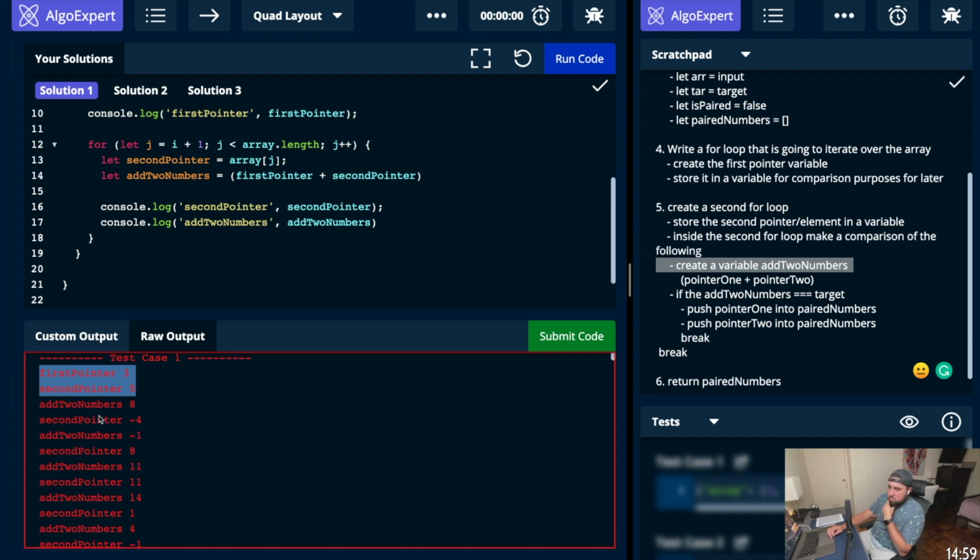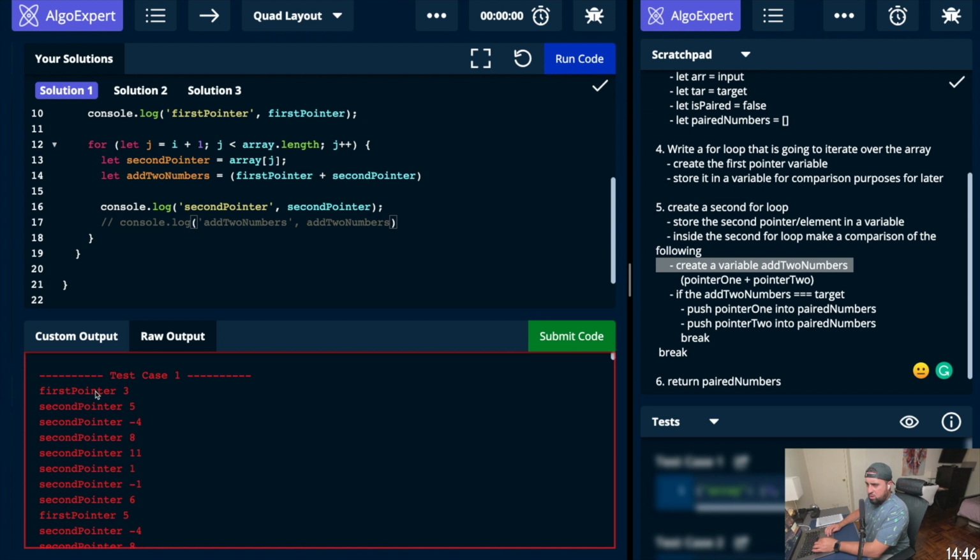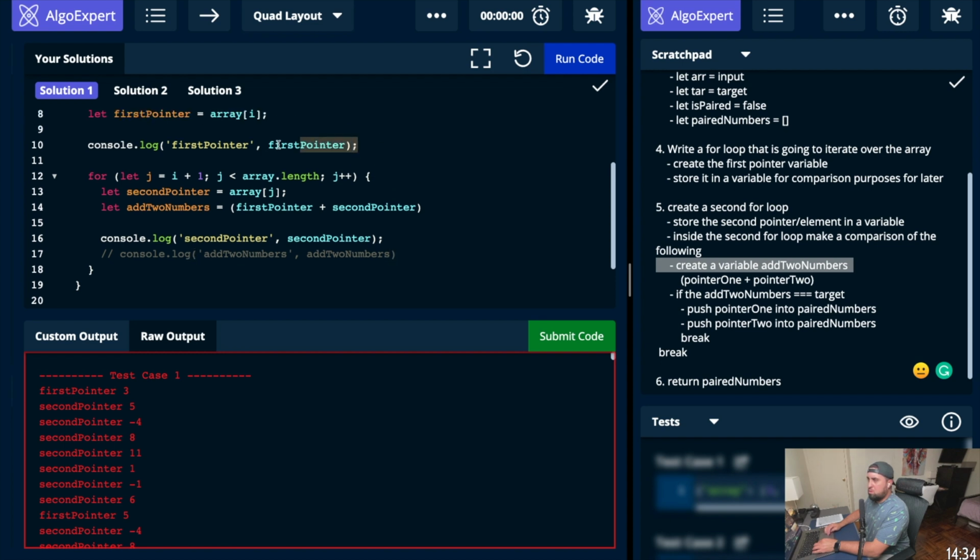Second pointer. Wait, I don't know if I want that. Hold up. Let me back up a little bit here. First pointer is 3. Second 3. So it should be 3 plus 5. Let me see what the first pointer looks like inside of here.